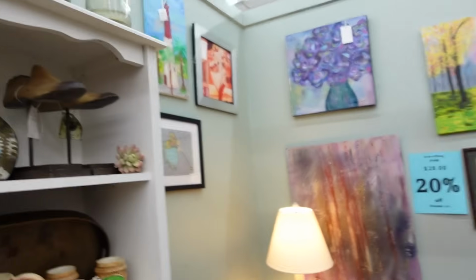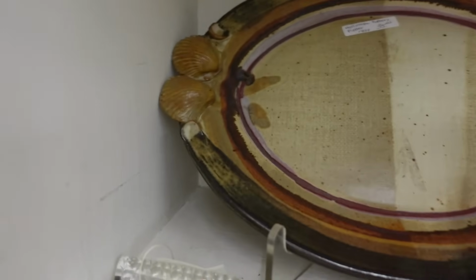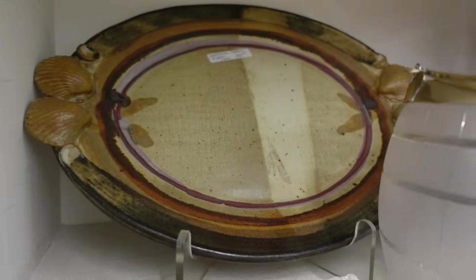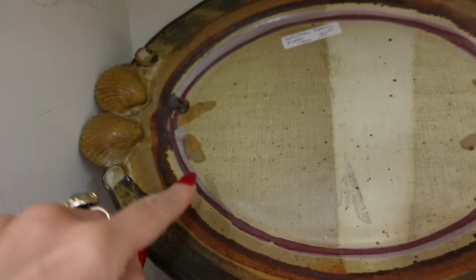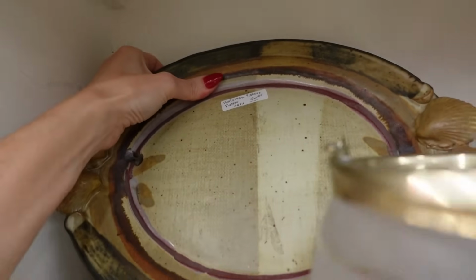And then now look at this. I don't think I'm gonna get this, but I think it's really cute. It is a little shell platter, like the shells on the edge. I don't know, I might get it. I just love the colors too. Let's just pull it out and see.